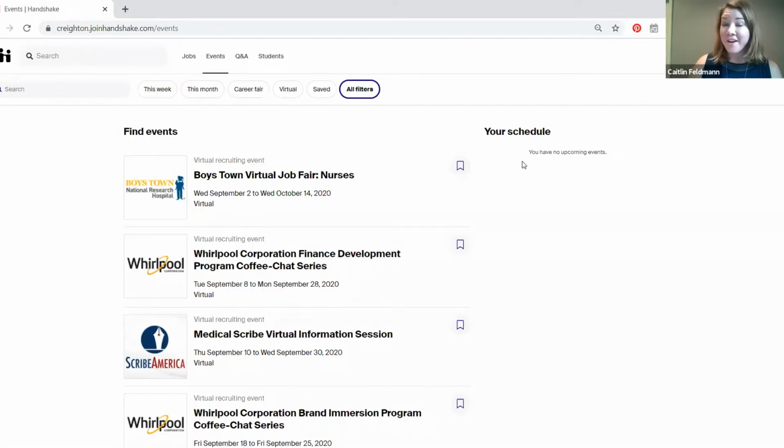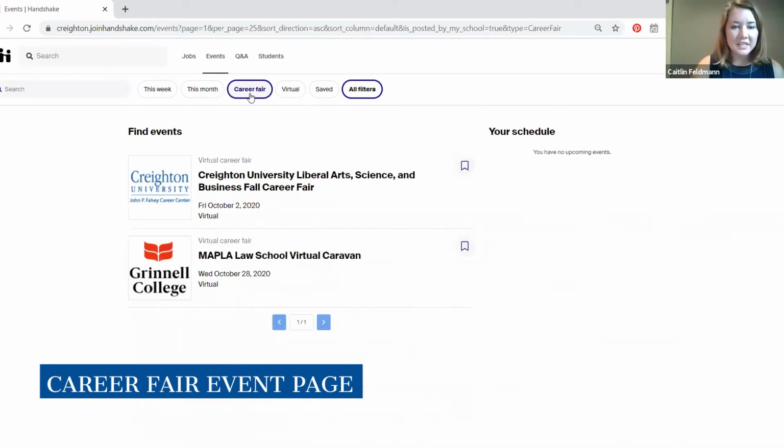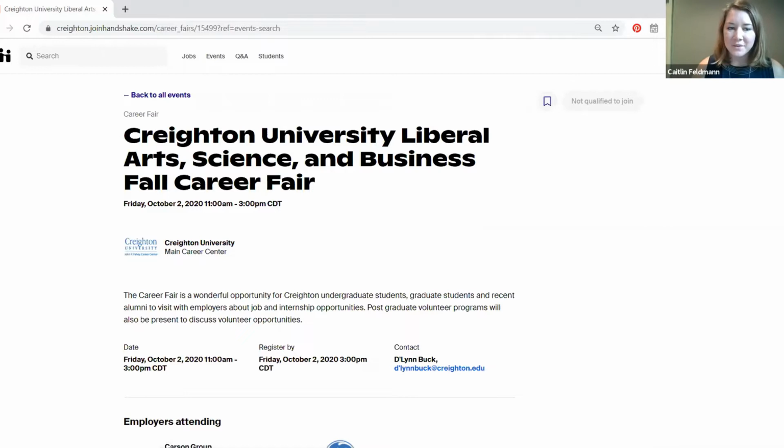So now that our profile and privacy settings are looking great, let's look into how we actually are registered for the career fair. As you tab into the events here, you can go down to the career fair filter just to find it really easily. And you'll see the first thing listed is our Creighton University Liberal Arts, Science, and Business Fall Career Fair. So get tabbed into that, you can see some more information about what that fair is going to look like.